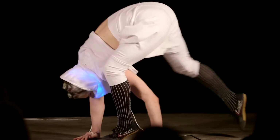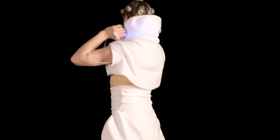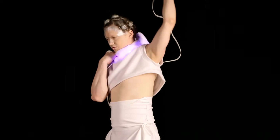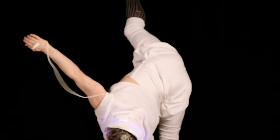So how it works is we have the sensors on the hands. I'm wearing one also. And the palette of colors is displayed here. We go from blue calm, which is zen, relaxed state, up to pink, which is ruffled, excited, and red is nervous and love, and then up to warm white for ecstatic. The bowl-shaped collar is designed to reflect back upon the wearer to give instant biofeedback, how you're feeling, but also act as the teledisplay, the external blush to communicate to your caregiver or your friends.